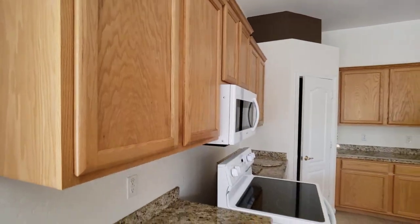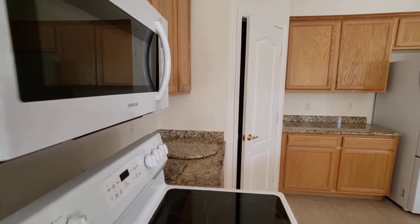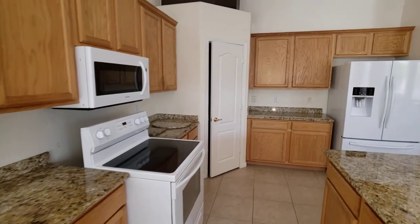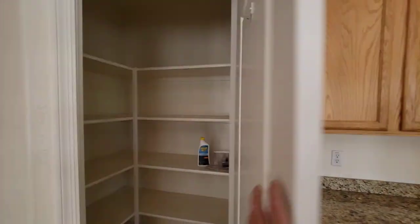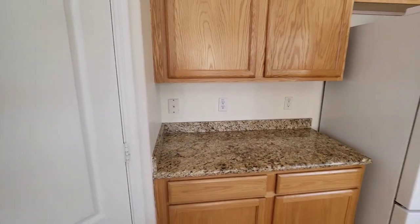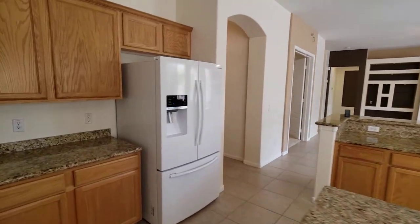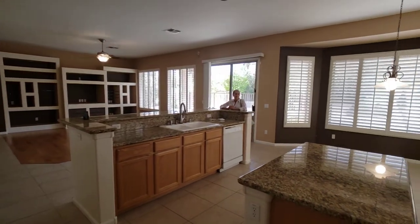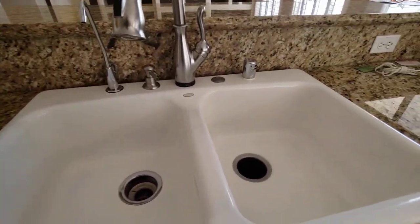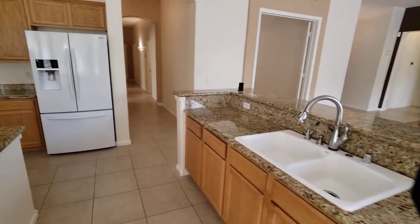Cabinet's in good shape. Granite. And it looks like somebody pulled this out to see if there was a gas stub. There's no gas stub, but this is an outside wall, which makes it a lot easier to run gas into the stove. And this time we can see the pantry. Sink's in good shape. And this is just a cheap builder grade, that's what we have in our house too, cheap builder grade, plastic inside, but they work.